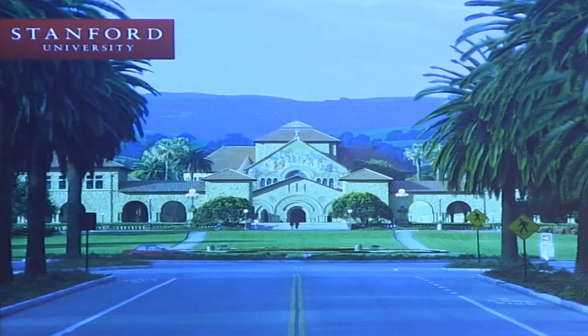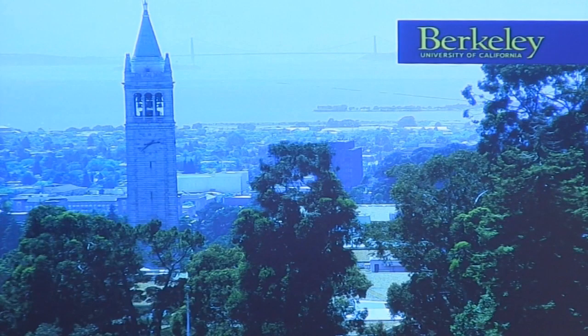I highly recommend visiting Stanford if you ever get the chance. It's beautiful. This is one of my favorite shots. This street is actually lined with palm trees all the way down about 2-3 kilometers. We also have Berkeley. Why does this matter? Well, again, concentration of really smart people in our vicinity.